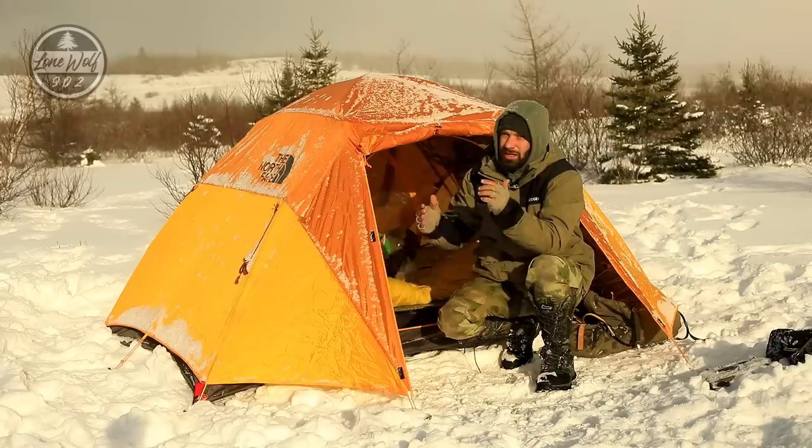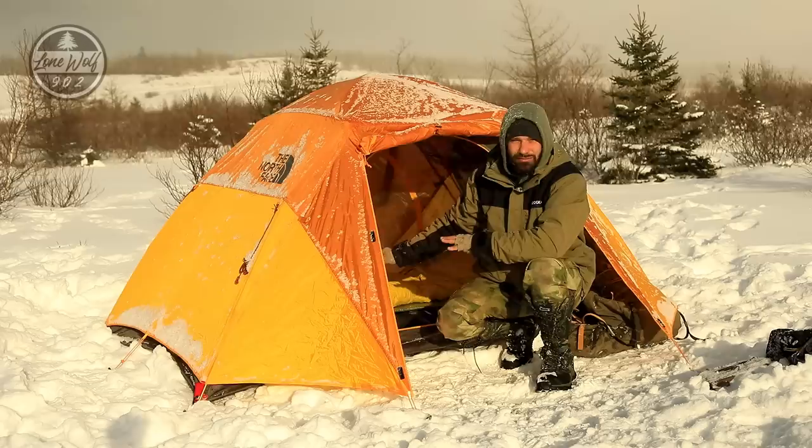So everything's ready to go. Boomer's hiding inside of the tent right now, drying off, getting a little warm. And you know what time it is? Hot coffee. So let's get out some cooking gear and cook up a hot drink.